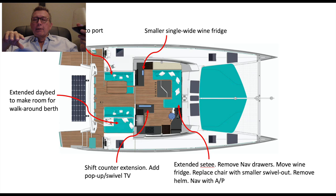And that table then can come up, fold out as a full dining table, or go down and be a lovely coffee table. The kitchen or the galley, I would rearrange. I would change the jut out so it goes longitudinally down the center of the boat. I would slide in a TV that goes up and down into that and swivels around, so you have nice clear TV access to the settee.